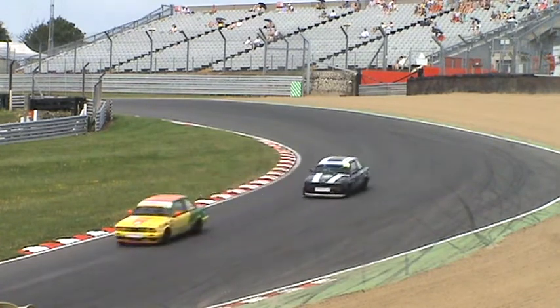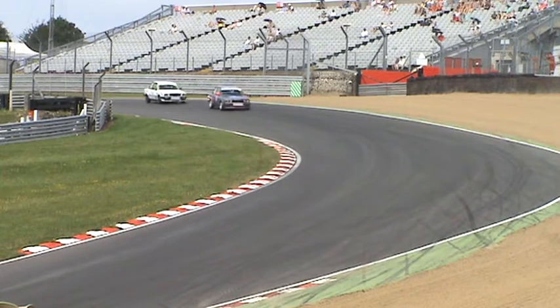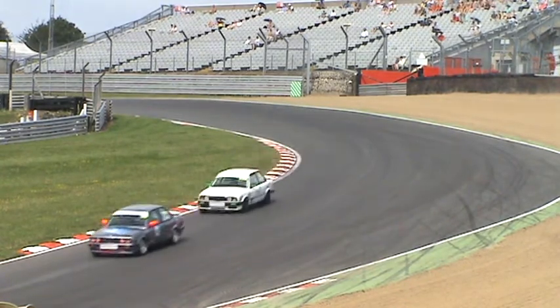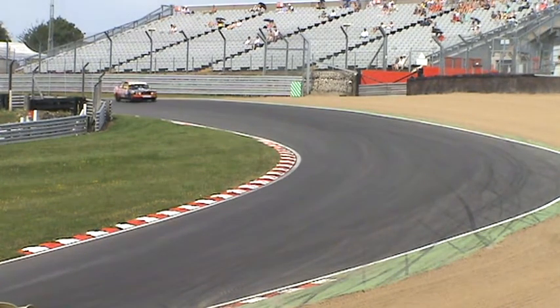And a big moment there into Paddock Hill Bend for the car in the hands of Matthew Swaffer. He just about managed to hold it together. Hopefully he didn't lose too much time, because he'll be wanting to continue to push forward.